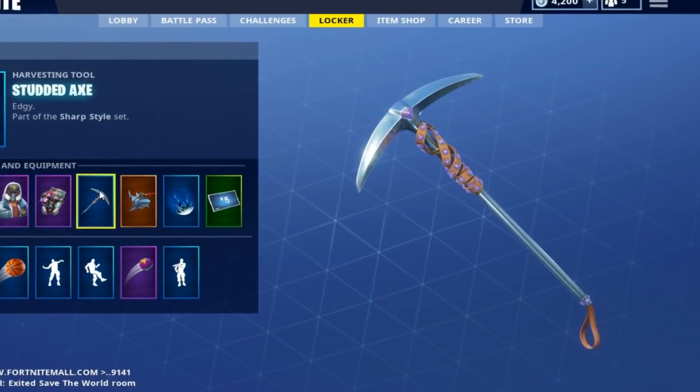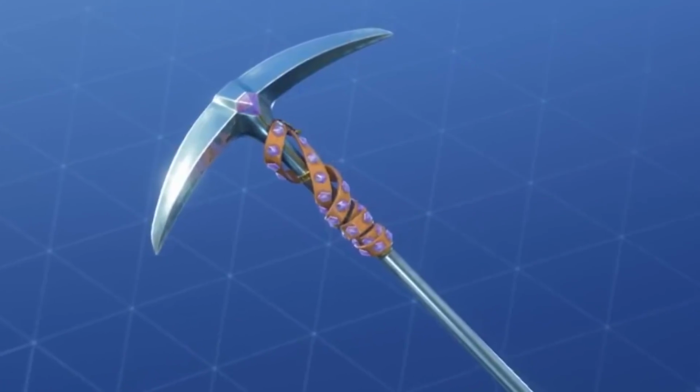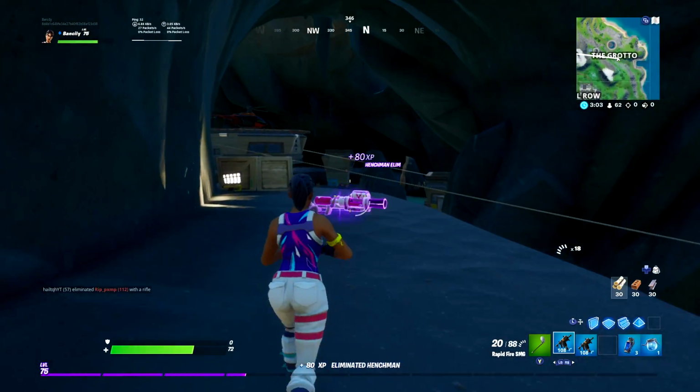Number 8, we have the Studded Ass. This pickaxe is another 800 V-Bucks pickaxe that a lot of smooth builders like to use since it has a very swift, clean, and quiet sound to it compared to hundreds of other pickaxes on Fortnite.